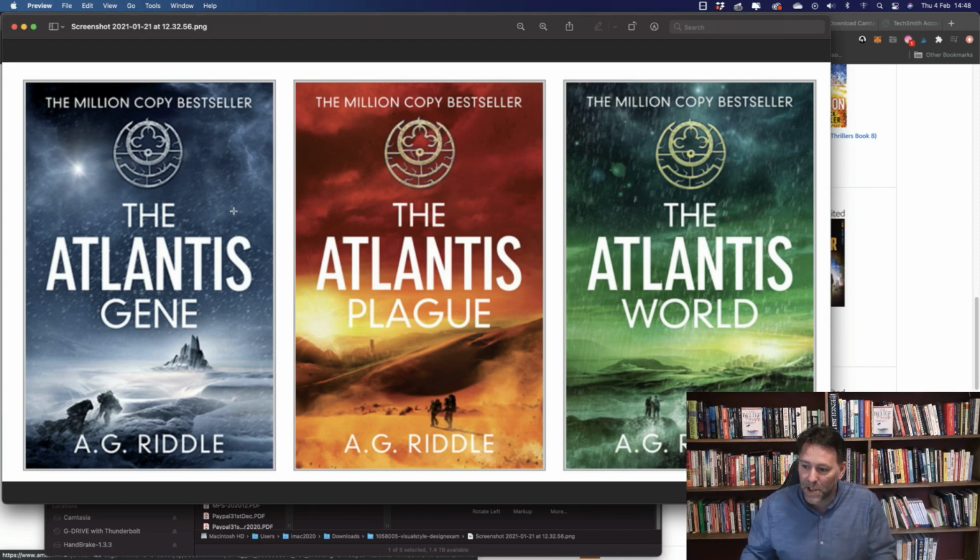The only thing that changes is the background, and that's what I wanted to do with mine. So the only thing that really changes is the background and the colour, obviously. So predominantly colour green, red, blue here. That's what I want to do with my books.